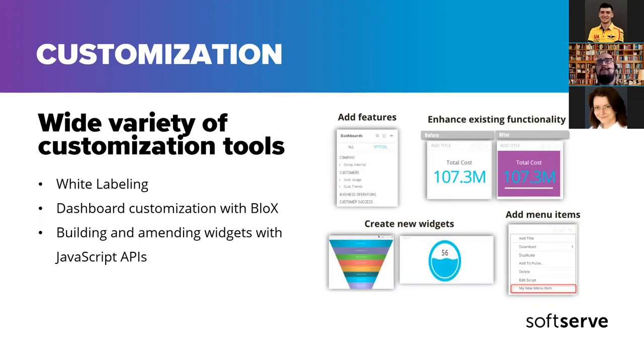So we are putting this widget called BloX, and then we can go edit it and program it the way we want. Yeah, so it allows us to add dynamic and rich content in our widgets that can turn a dashboard into an interactive business app.